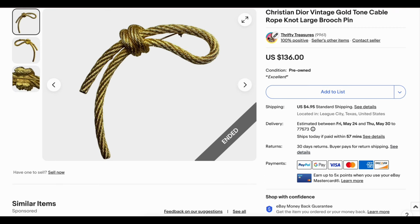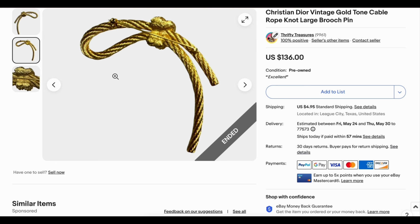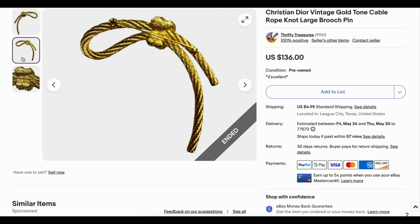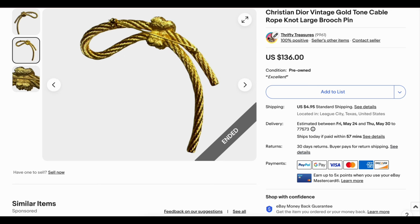Okay, so this one was a Christian Dior vintage gold tone cable rope knot large brooch pin. This one I had listed for $136, and I received a best offer for $100, and so I did accept that offer plus shipping. So if you see Christian Dior out in the wild, that's a no-brainer. Always pick up Christian Dior. Sometimes it might say CHR period Dior, sometimes it might just say Dior, and sometimes it might even have the whole name written out, Christian Dior.